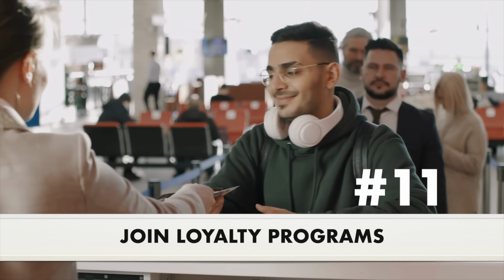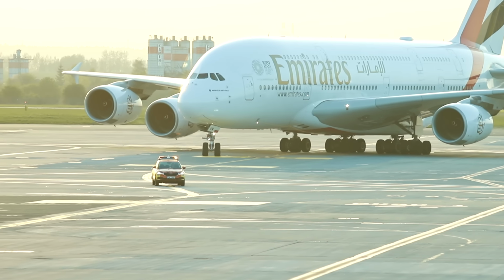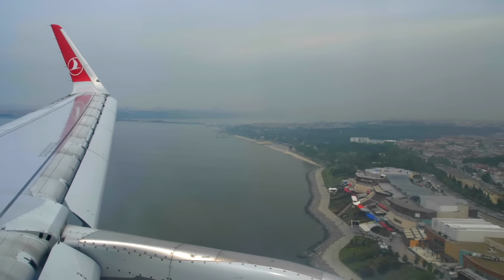Be loyal. If you're loyal to one or two airlines, then there's a better chance that you'll get loyalty status on these airlines, which leads to free upgrades and other perks. Just be sure to choose an airline that you love traveling with and that goes to many of the destinations that you want to travel to. And before you know it, you'll be climbing up that loyalty ladder and finding yourself in first or business class.